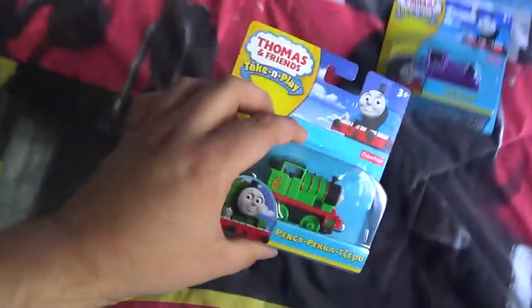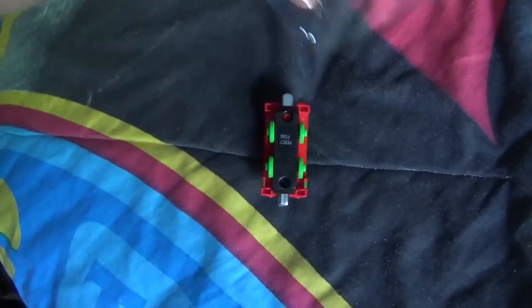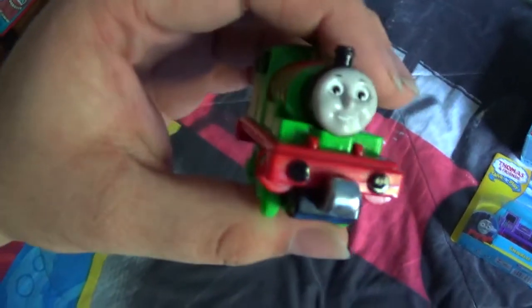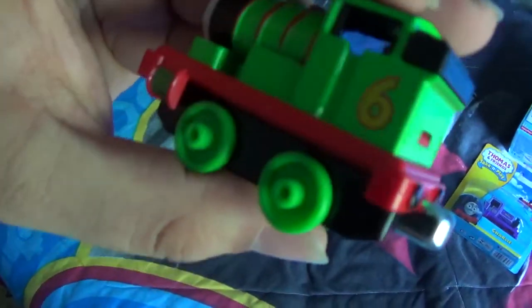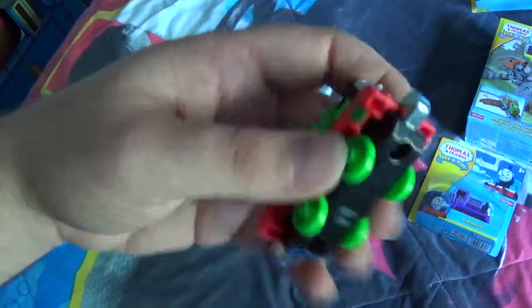Anyway, there's his model, which I'll take out in a second. Back of the box, you see, is the same as Rosie's. Now, time to open up Percy. Put Percy's box over there. Get him out. It's pretty easy. Alright. Percy. CGI face. Correct shape. Correct color. His domes. His little whistle. An open cab. Black coal bunker. Again, I don't know what that red line is. Maybe it's just to hold these things in place. And his name's on the bottom. And made in 2012. Yeah.